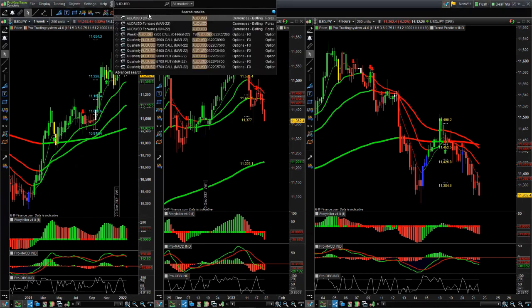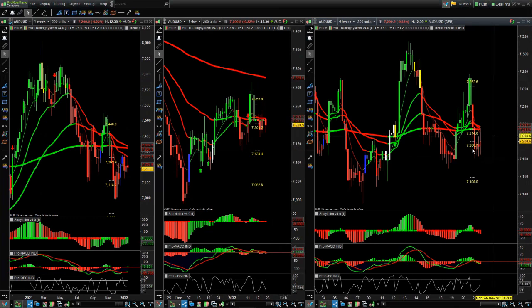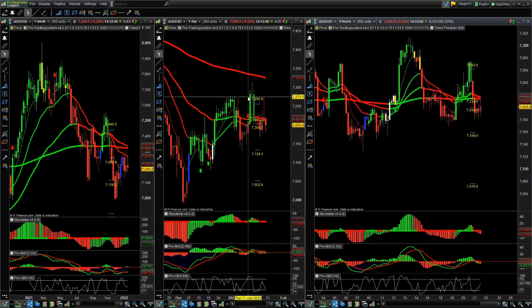Aussie US dollar. This one has been very, very bearish for a very long time. As you can see on the weekly chart, we're currently now back to moving back in line with that bear trend. Downside weekly PTS targets, downside daily PTS targets, and now downside 4-hour targets. So all confluencing there. So keep an eye on that one for next week too.